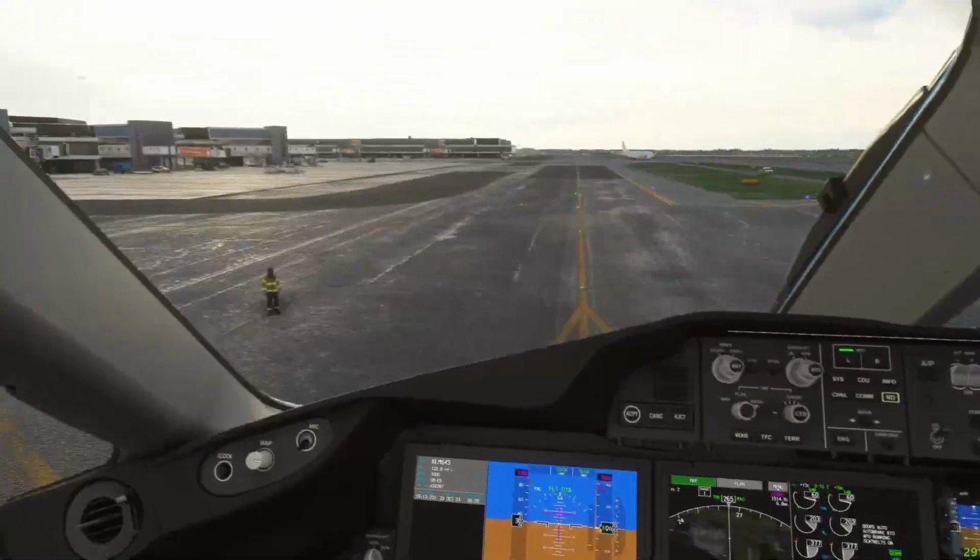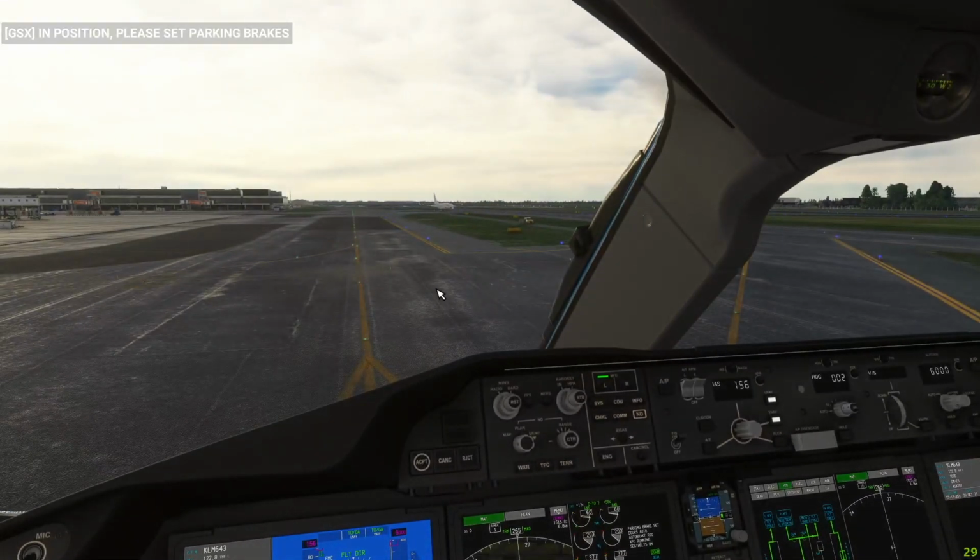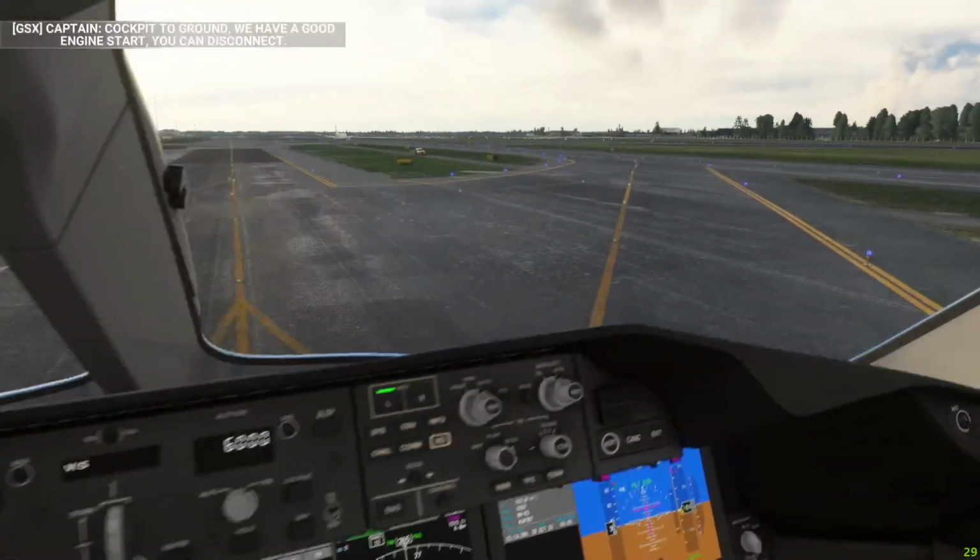Okay, pushback is looking good. Please set parking brakes. Cockpit to ground. We have a good engine start. Easy. I wonder if we can just scoot out here.